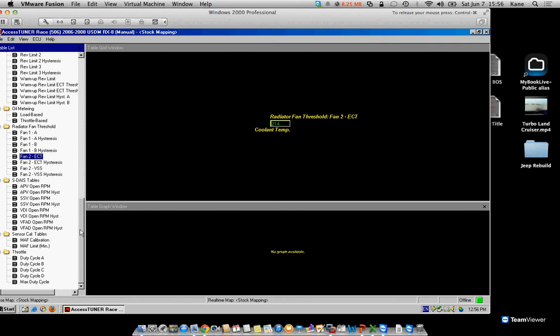Okay, so the last section we're going to talk about is your APV, SSV, and VDI right here. These are where these tables are at. This just addresses when they open. And anything that says hysteresis, which I'm not sure I'm pronouncing right, is when it turns off. So it turns on. In this case, the APV turns on at 6,250 RPM, and it will turn itself back off again. It will close when it falls 188 RPM below where it activated. That's how that works. Okay?